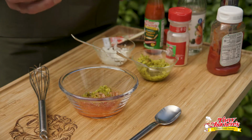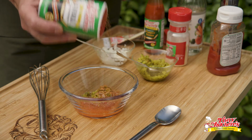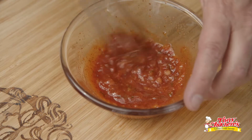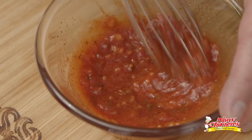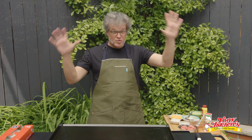Mine is a combination of ketchup, tomato paste, Tony Chachere's pepper sauce, Tony Chachere's original Creole seasoning, garlic powder, white vinegar, and black pepper. Just a guess. This is just a guess. I do not know the secret of this red sauce.